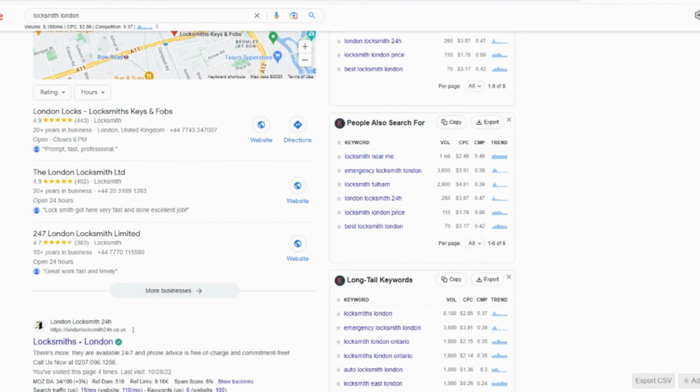Also, as an added bonus tip, you should focus on getting more reviews on your Google My Business listing. The more reviews you get in that section, the higher up you'll go. Plus, then you'll have 2 listings on Google: the organic search result, plus your maps listing as well. So just focus on getting really good 5-star reviews, because the more you get, the higher up you'll go.